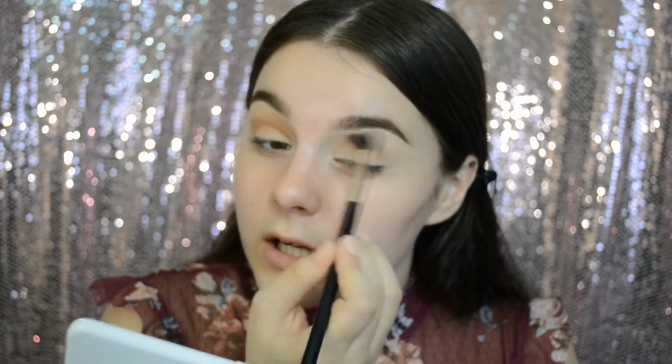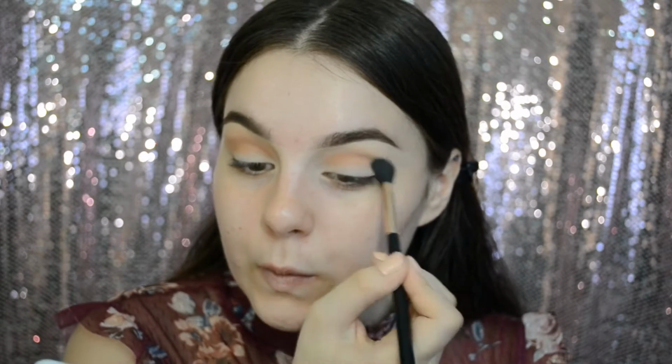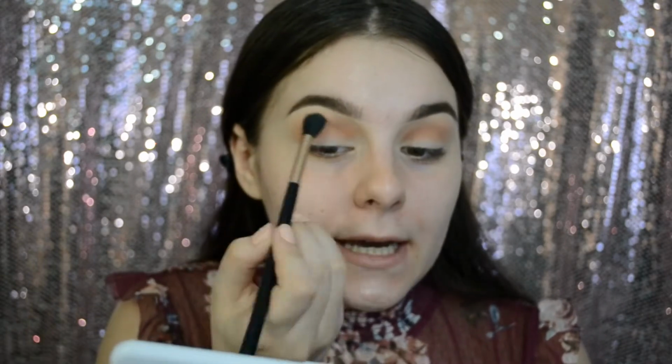I have no idea what I want to do with my makeup today, so we're just going to see where this goes. This color looks like a pink on my lid, but in the pan it looks like a very warm color, so I'm kind of confused. This is actually a pretty color. At first I was like, what kind of color is this? This is kind of weird, but I kind of like that color, especially with this shirt and this background. It kind of looks pretty cute.